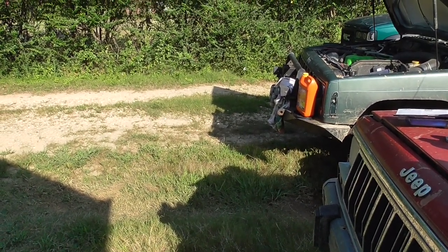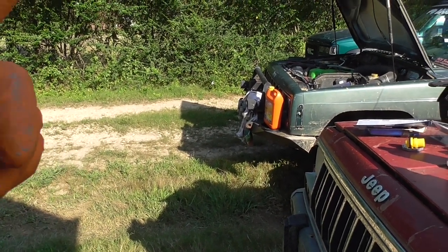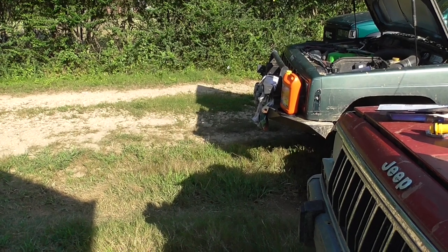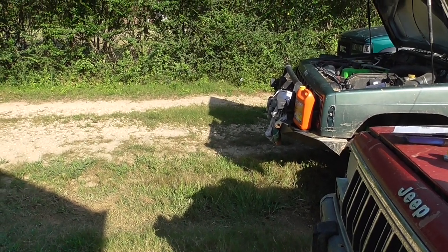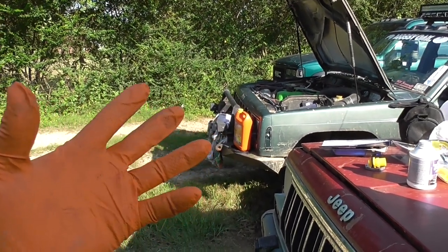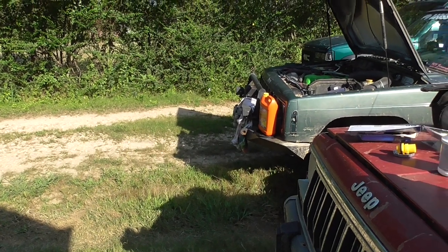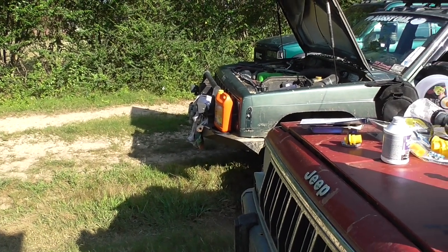Because this thing condensates like crazy when the AC's on. It doesn't condensate near as much as my Yukon. My Yukon condensates like crazy, but the AC performance is crap. The AC performance on my Jeep is amazing. But anyway, that was just an update for now. I'll come back when I start doing the flush.